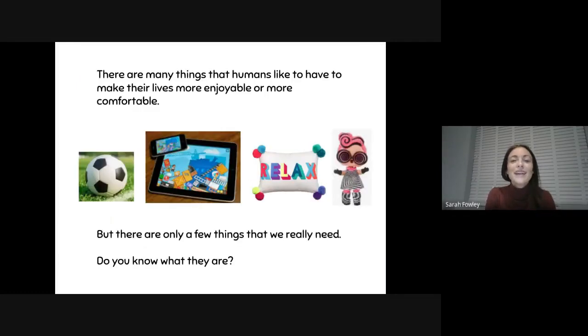So there are many things that humans like to have to make their lives more enjoyable or more comfortable. So for example, a football, an iPad, a phone, a PS4, an Xbox, a nice soft cushion, an LOL doll, colouring books, all of those things we like to have. They make our lives more enjoyable and make things more comfortable for us. But there's only a few things that we really actually need. Do you think you know what they are?